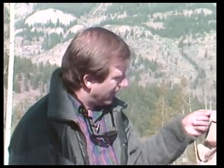We've talked about the basic rod and reel. Now let's talk about some other accessories, such as a vest here.